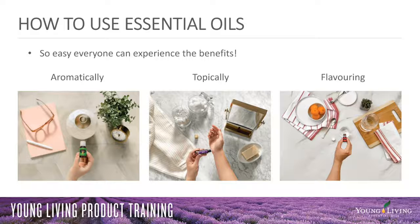You can actually also add the culinary oils to your baked goods as well. And go check out the blog. There's some peppermint brownies there and they are delicious.